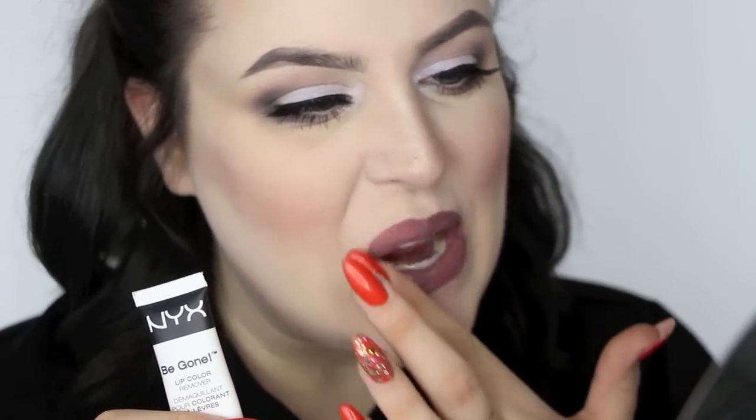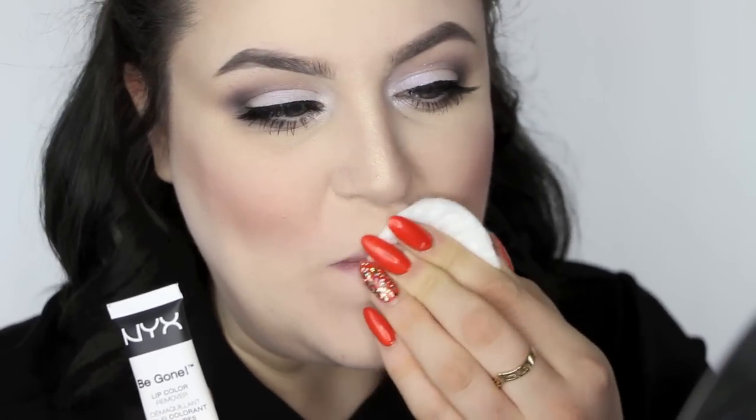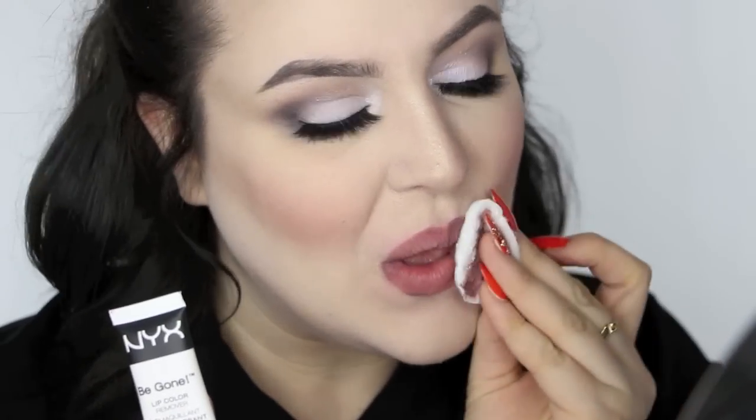I have here the NYX Be Gone Lip Color Remover. I just have a wee bit on my hand. This is how I like to do it. I just like to rub this in. And then the oil kind of eats away at the product. And then I can take a cotton round and just wipe it away. And that's how you remove your long-lasting liquid lipstick.